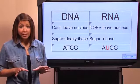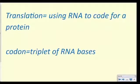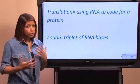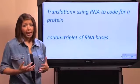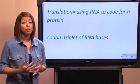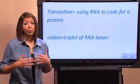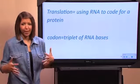Let's get out of the nucleus and make a protein. This step is called translation. Each 3-letter chunk of RNA is called a codon. Let's look at that. Remember that proteins are made of amino acids. Well, each codon is going to bring one specific amino acid to the party. And if we have enough codons, we'll chain together a bunch of amino acids, and pretty soon we'll have a protein.